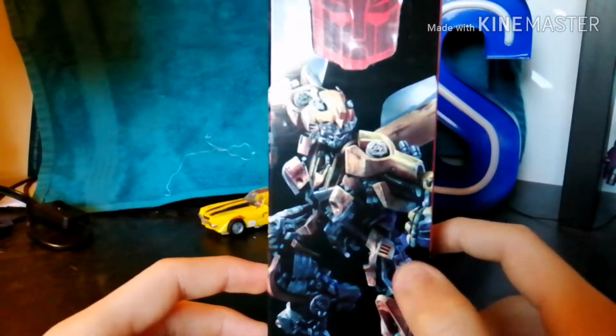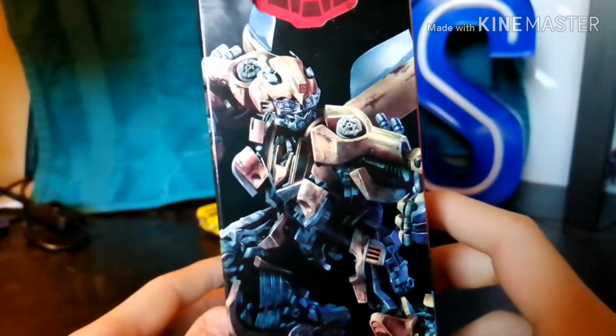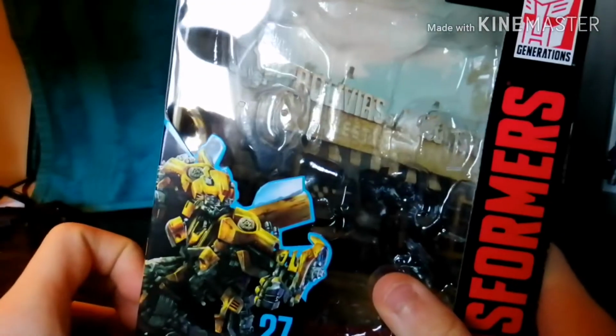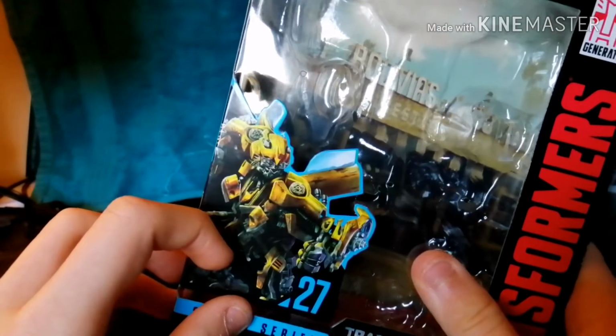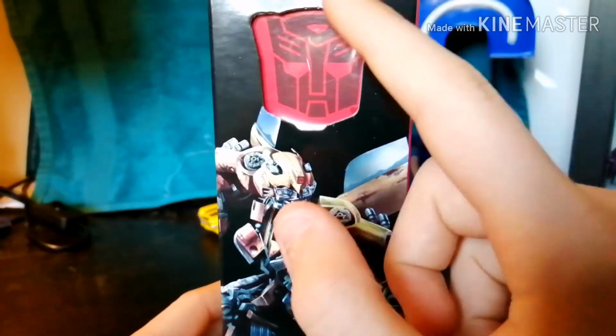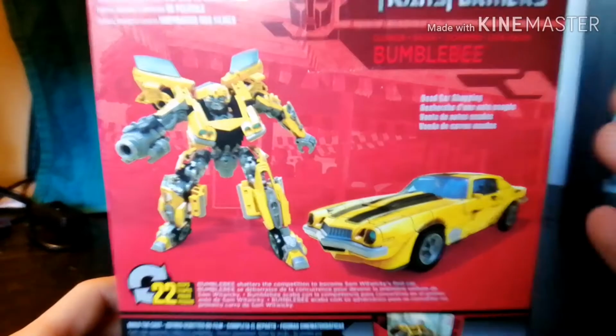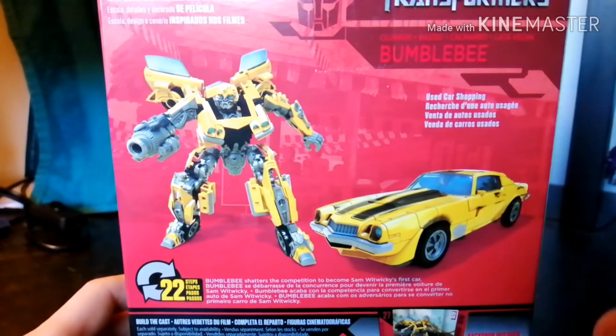This one's a bit more faded. I don't know why, but it's the same picture as that, but that one's like bright yellow. Don't know if you can see this on camera, but this one's bright yellow, and then this one's dead. You got an Autobot logo up there, Transformers Authentic up there, and Bumblebee in his robot mode and his vehicle mode.